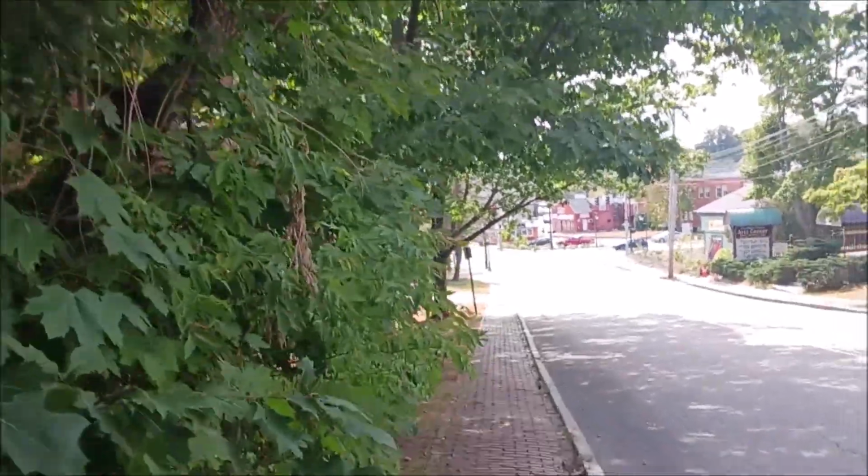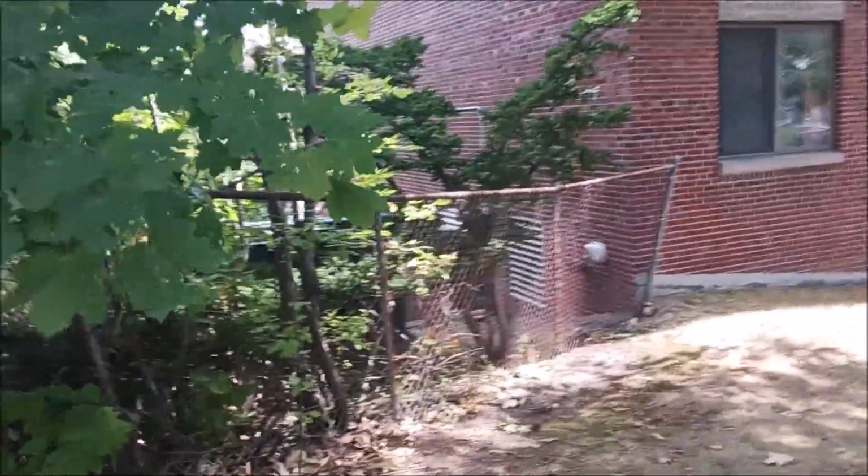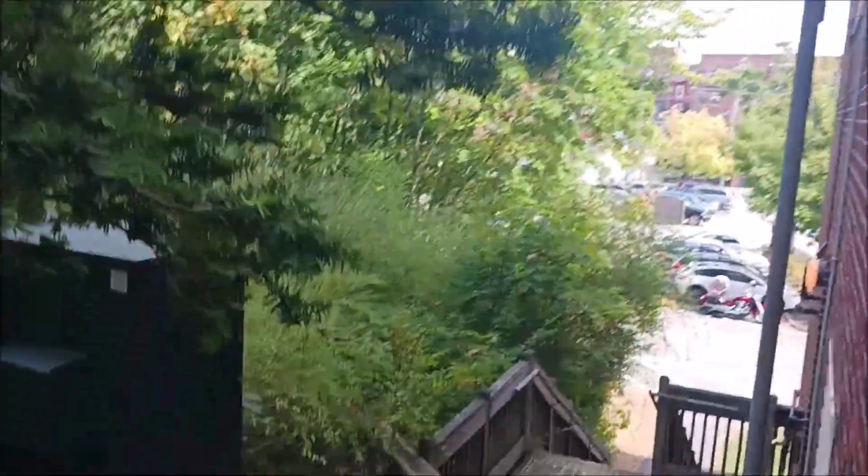Just like that, we're back into the city. And see, this is where it ends, right here. Yep. That's the extent of the tiny forest.